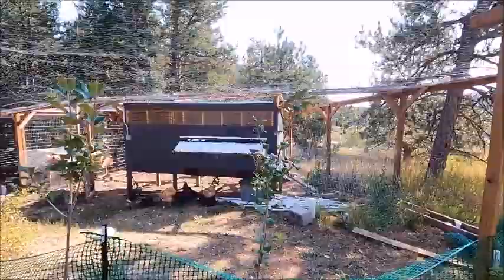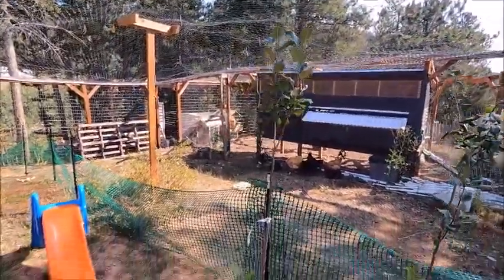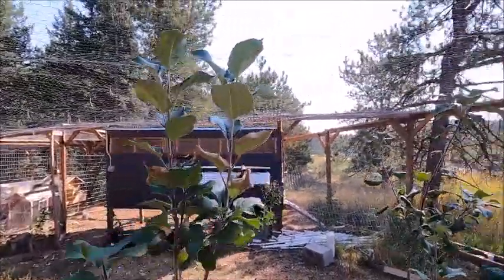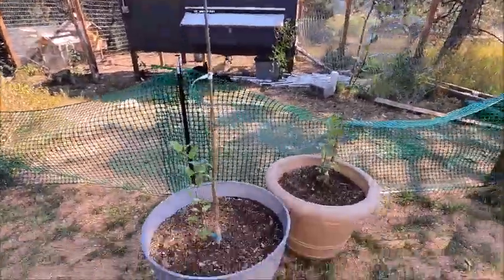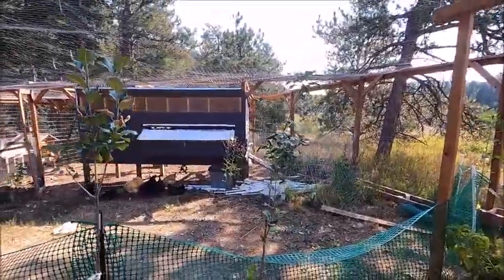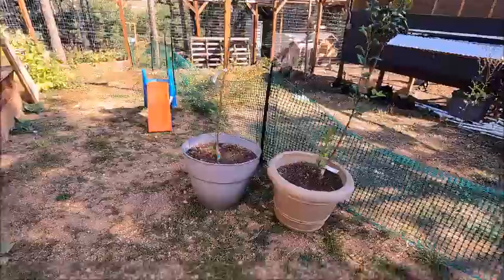But we've had a lot of things come up, and we haven't got around to it, and honestly, they were so small when we got them, and one of them had some problems, I think, with the water and the drainage. You can see some of the leaves are curling up a little bit. Just trying to get the drainage right in these pots has been a little interesting. So we have been letting them grow stronger and grow bigger.